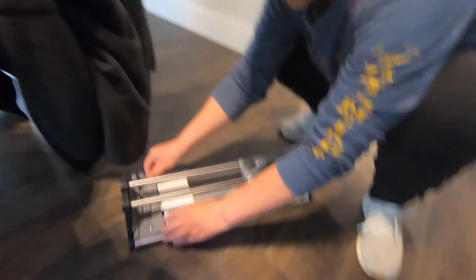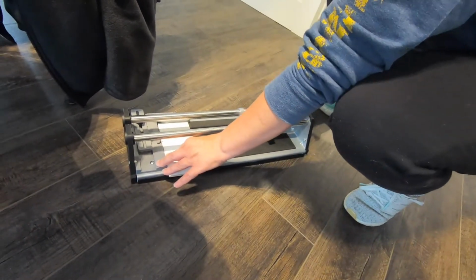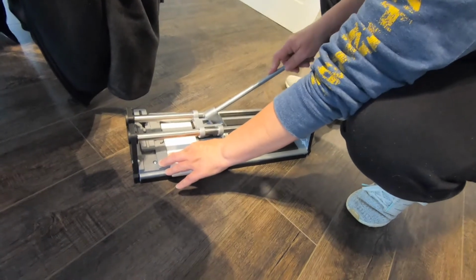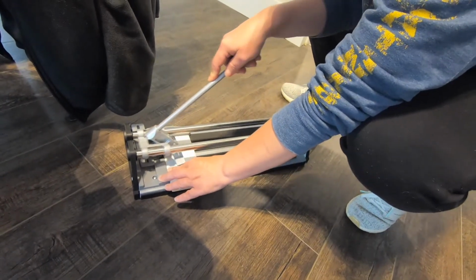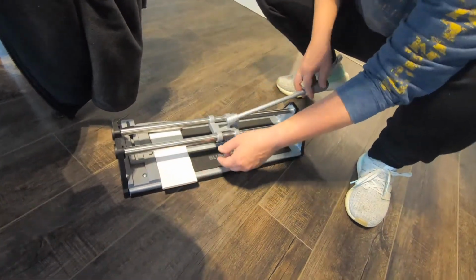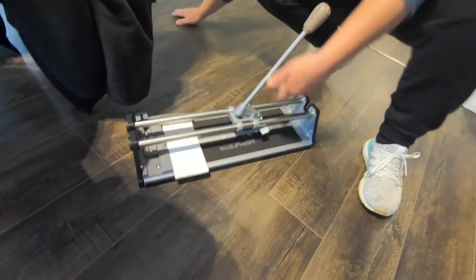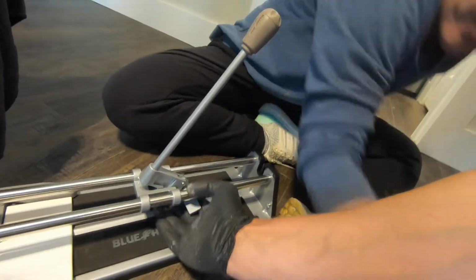Since this is just going to be a straight cut, we're going to use the dry saw, and hopefully it works. Line it up right there. It looks centered, right? Wait, is the cutter even on there yet? I thought you put it together. I didn't, I just pulled it out of the box. I think it's already on there. Okay, you sure? Positive.